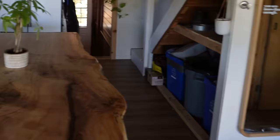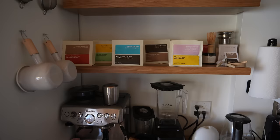Moving on to the pride and joy of the whole house. You ready for it? The garbage and recycling area. Oh my god, don't even look over there! This is our coffee and tea corner.